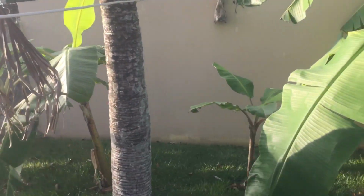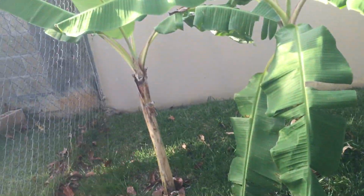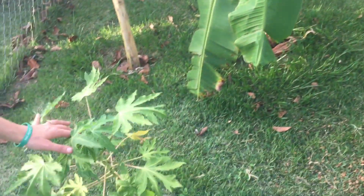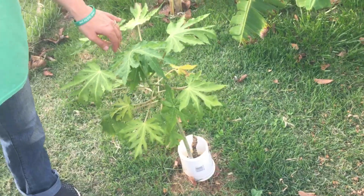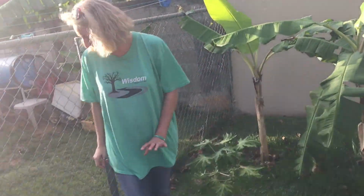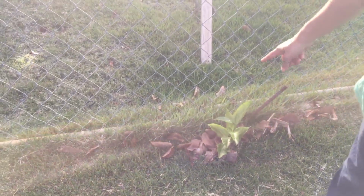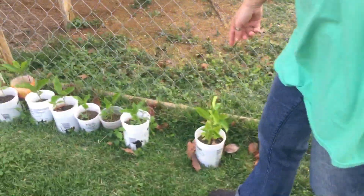Okay, those are some more of the trees that I moved. They weren't this big when I moved them. Here is a papaya tree that I got from my neighbor. It was one of the volunteers from our compost patch, and I put this one in the ground. These are parchas. May or may not have been in the ground at the last video, but this one's growing. This one needs to go in the ground here in the pot.